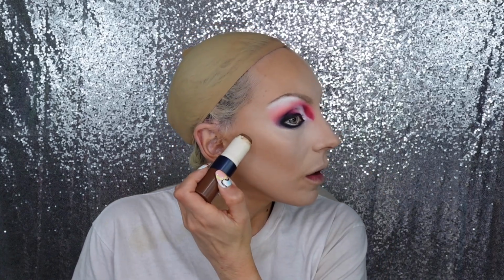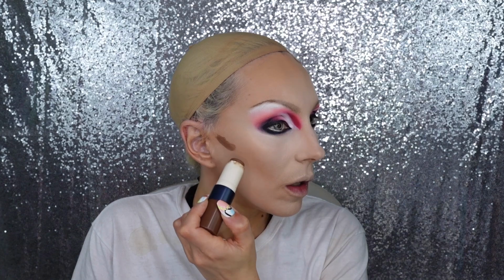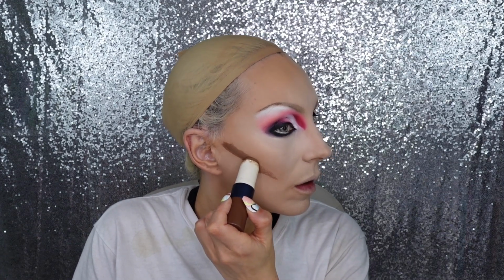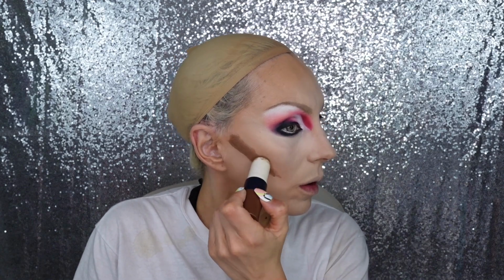So let's contour, and I'm gonna use my True Stick foundation stick. Now Detox contours up, but then goes down almost to her mouth. So kind of like that. Her cheekbones are large, but also kind of goes a little low.